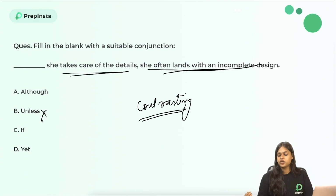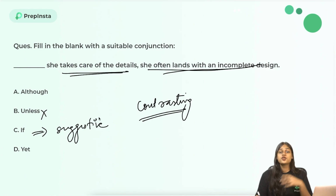If she takes care of the details. Now again, if over here is a very suggestive conjunction. So if you do this, this will happen. Again, a conditional sentence. This is not a conditional sentence, so if cannot be used. Yet she takes care of the details, she often lands with an incomplete design. Now, since we want a conjunction at the beginning of the sentence, we cannot use yet, because yet is always used in the center to connect the two sentences.